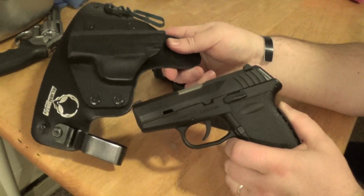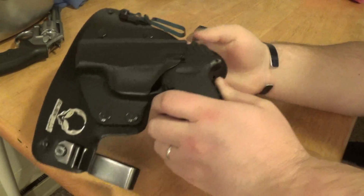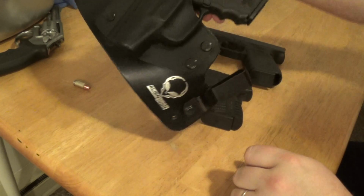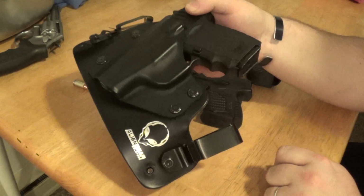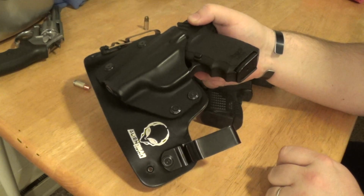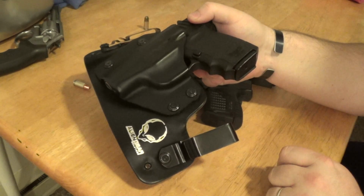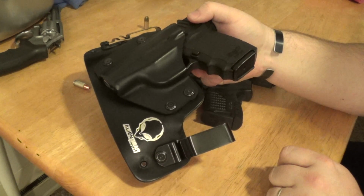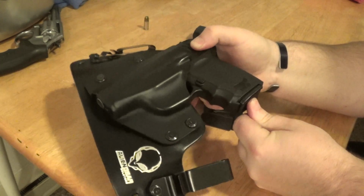Because now here's a holster I use. Alien Gear holster. You guys know I love these guys. Put the gun in the holster. Now it's on my inside the waistband. Look at the magazine catch, it's just out in the open. There's nothing to stop anything from pushing up against it. And going in and out of cars or walking around, you just never know. You might bump into something, sit in a different position, and it inadvertently pushes that, and now your magazine's out.